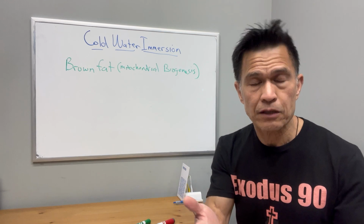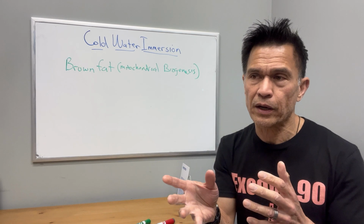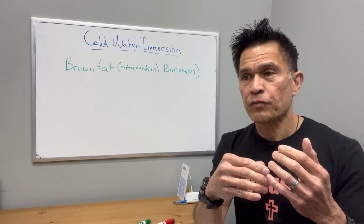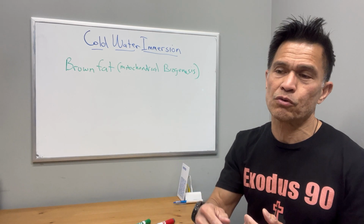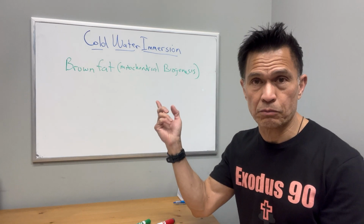It uses fat, it uses glucose, but it can use fat in an indirect way. But if you can have more mitochondria, whether you want it for heat or not, more mitochondria equals energy. Again, this is extrapolating, but for those of you who have just fat and you want to convert it, I think cold water immersion would be great.